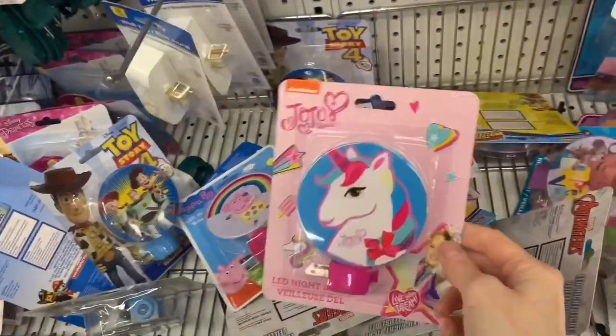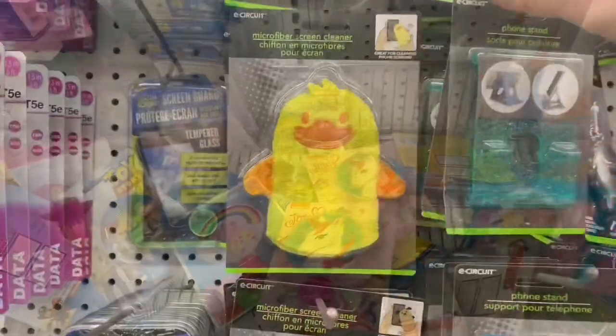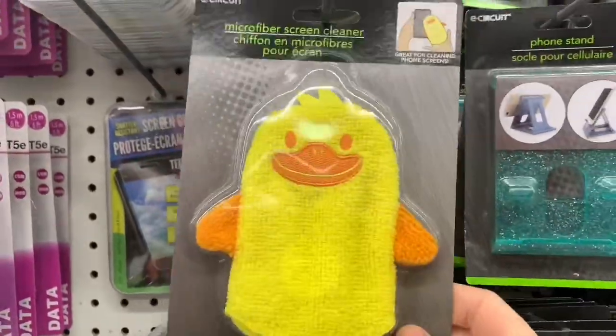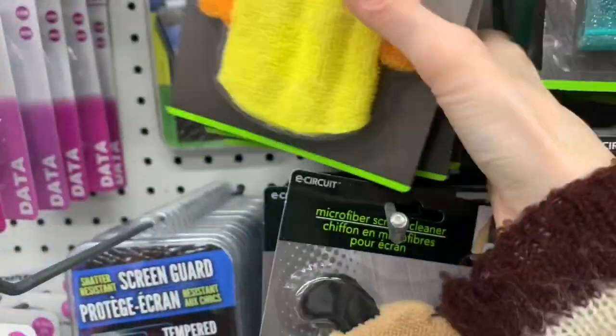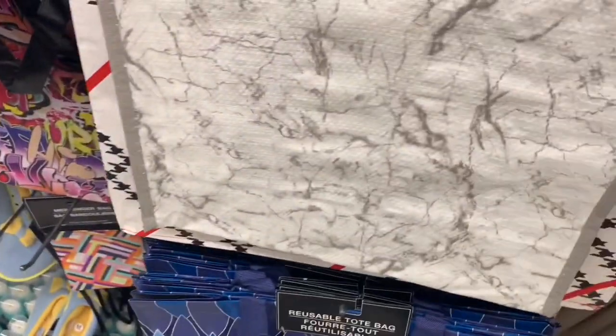And then I found this JoJo plug-in nightlight. Those were new. And we all remember these fun microfiber cleaning guys, the little bear, and they have a new one. Look at this little chick. That's adorable. I just kind of peeked through to see, but it was just all the one guy there, the little chick. Some new totes today.